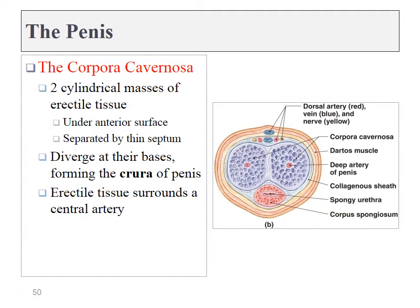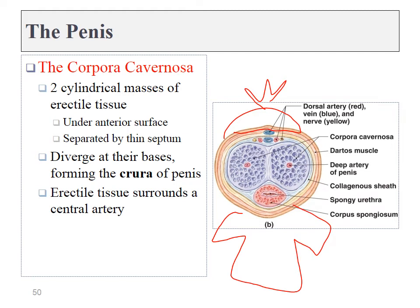Moving on, this is not a cartoon of Cartman from South Park. This is a cross-section through the penis, and what we are seeing here is that there are three major structures found within the penis, comprised of erectile tissue. There are two large corpora cavernosa shown here. At the center of each of these corpora cavernosa is an artery that can provide blood supply to this erectile tissue.